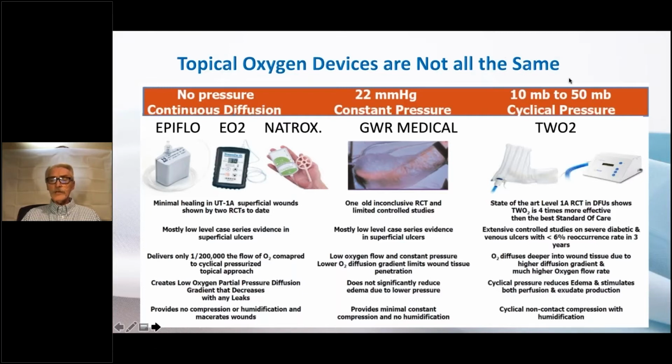And the pressurization allows oxygen to diffuse deeper into the wound tissues due to the higher diffusion gradient. So it makes sense to have some pressurization of this oxygen. And the cyclical pressure can reduce edema and stimulate both perfusion and exudate production and eliminate that exudate. So these are the different types that we'll see on the marketplace now.